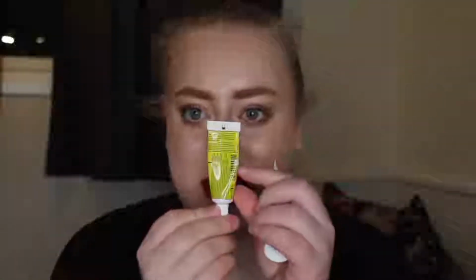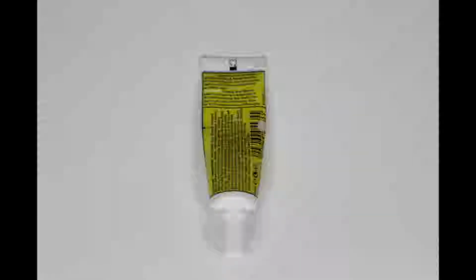Then I have 2 masks that I'm sort of starting with, and more will definitely be added in. Both are from Korres, and these are just minis. I have the Cucumber eye mask. You can see I have flattened this out, so I have marked it on the back there with some nail polish. But I have that left, and you don't use a lot of this. This is an anti-fatigue one.